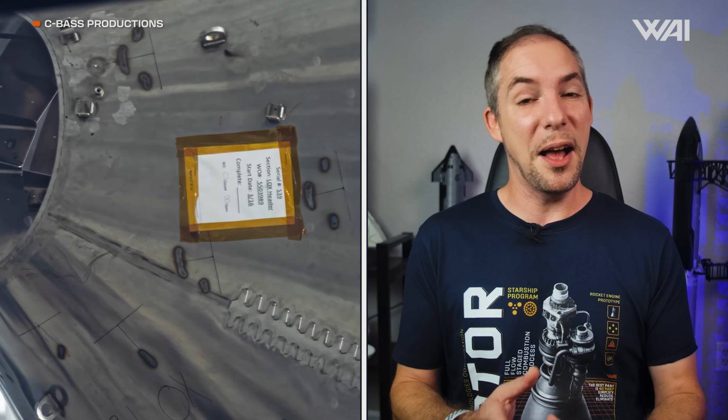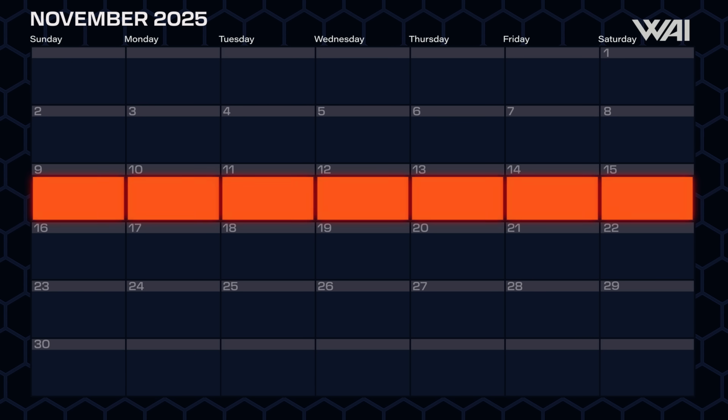Now, I don't want to explain what a header tank is, I want to guide your view to a scribbling on this part. Okay, let's take a look again. Maybe turn the image and now read this. It says V3 LOX cone and there is a serial number. It says V3. This could very well be a confirmation that Ship 39 is the first Block 3 Starship and that we might be able to see this fly in 5 launches from now. That should still be this year.